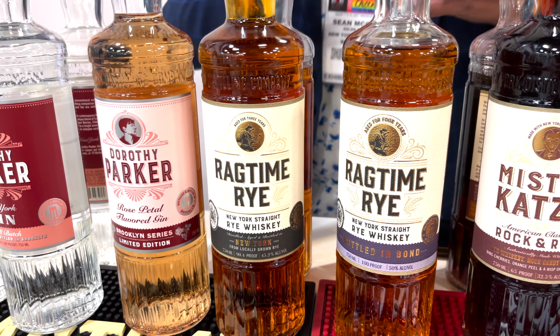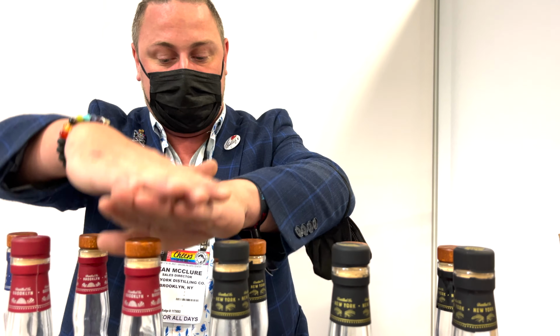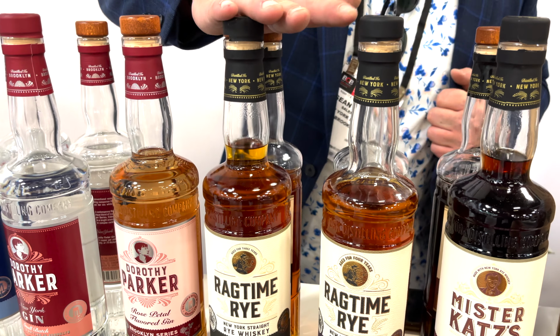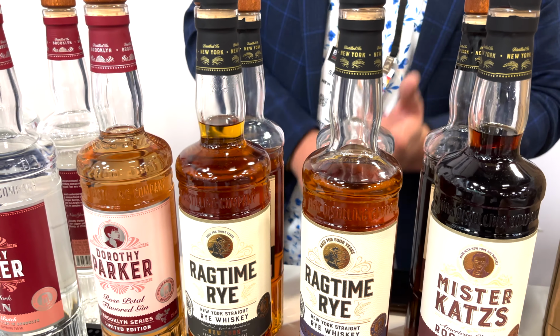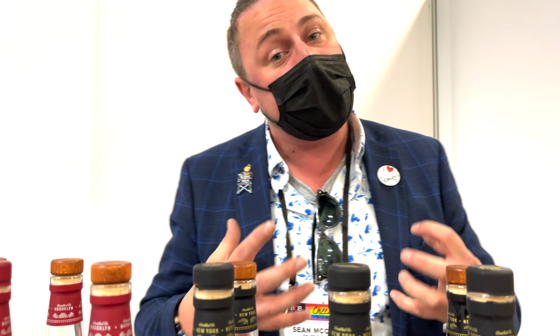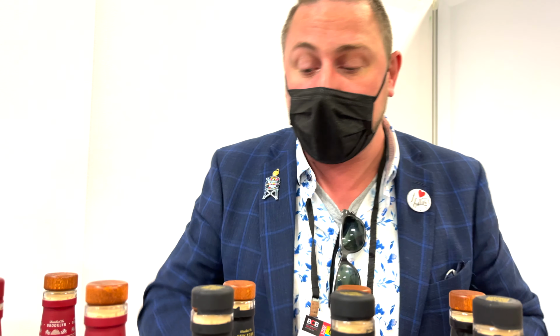As I was saying, we've been in business for about 10 years. We started making all of this, with the exception of the Dorothy Rose, 10 years ago. Ragtime Rye is 75% heirloom variety rye grain that's grown for us by the Penderton family up in the Finger Lakes. It's 12% barley and 13% corn. All New York agriculture. Everything is from here, sourced here, made here, bottled here. It's just a very solid local product. It's great to be back in New York.